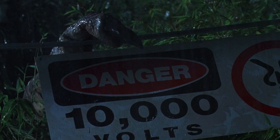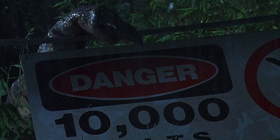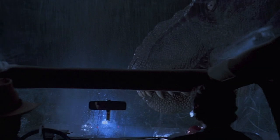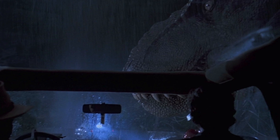As the thunder cracks overhead, we can see the Tyrannosaurus testing the electrified fence with its arm, showing us that the animal is intelligent to some extent. Before the Rex chomps through the wires of its paddock and breaks through, roaring in triumph, Lex turns on a flashlight in the backseat of the vehicle, alerting the animal to their presence. All the while, Grant and Tim are screaming for her to turn the light off before it's too late.